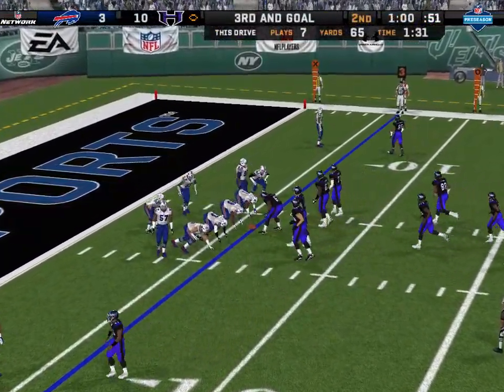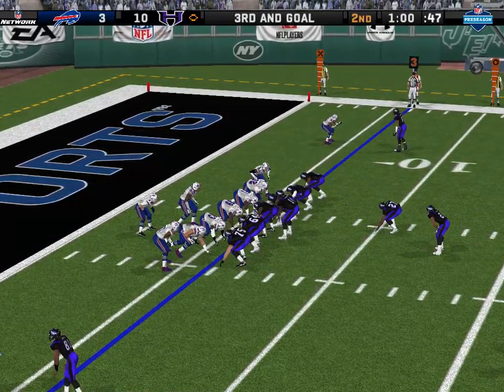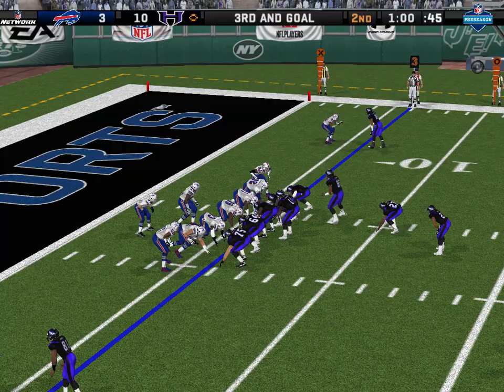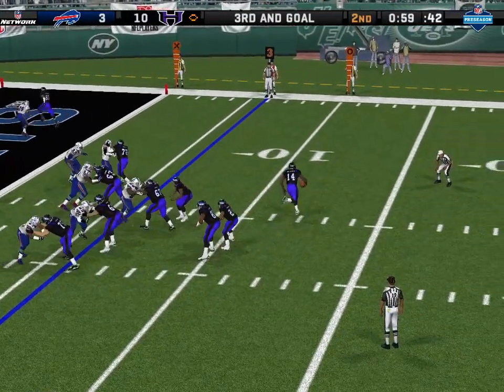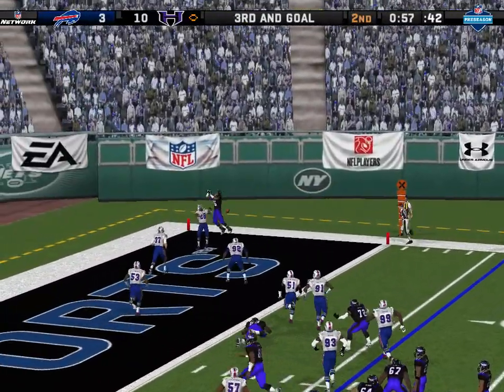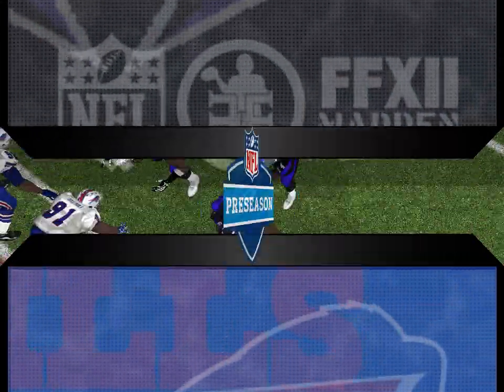Over a minute to go. Richardson sends a man in motion. He tucks it away. They'll go with a play fake. Gets rid of it, trying for the end zone before halftime. Robinson drops the pass in the end zone.